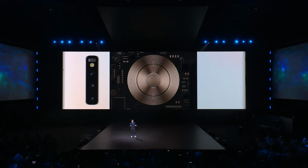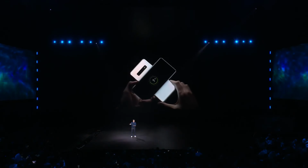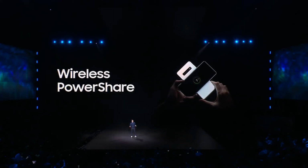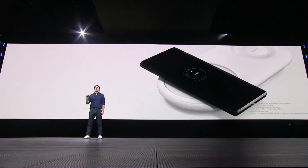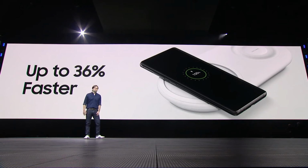It's pretty incredible. You just place a watch, earbuds, or even a friend's smartphone onto the back of the S10 and watch the battery fill up. When it comes to charging your own device, our S10 lineup supports fast wireless charging 2.0, which can charge from 0 to 100 up to 36% faster than before.